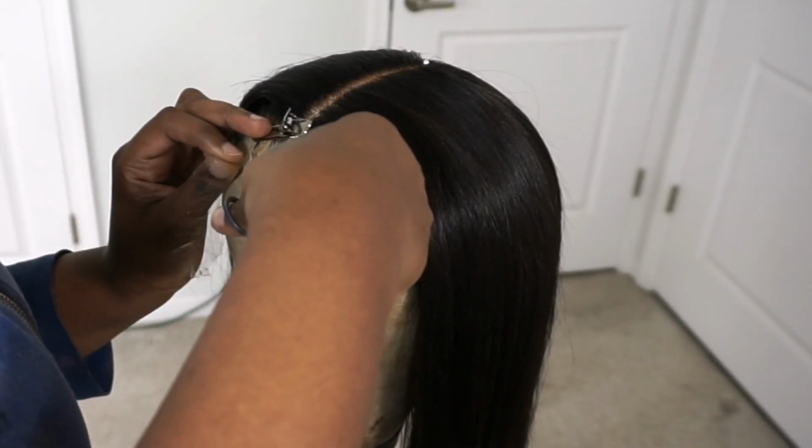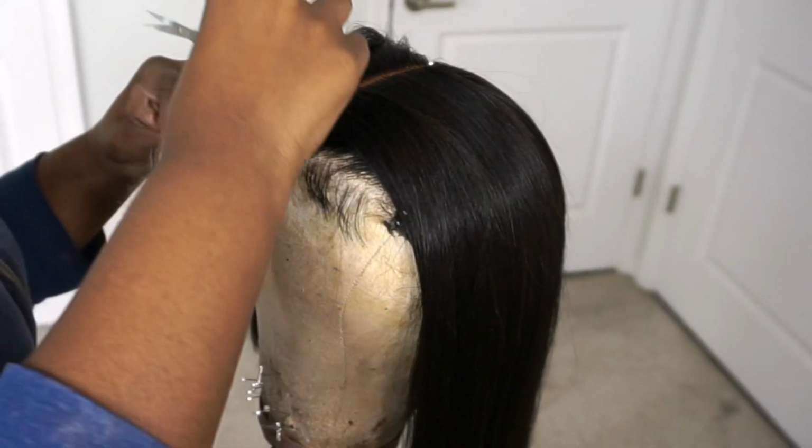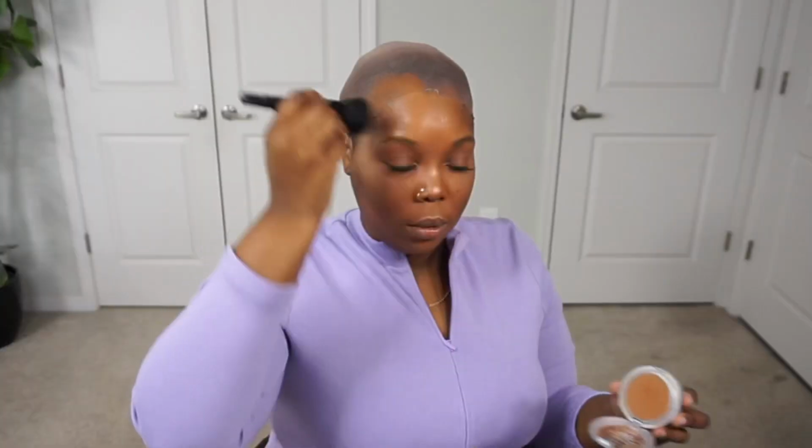The packaging, as you saw at the beginning, beautiful. It came with some goodies. Again, the wig came pre-bleached, so I didn't have to bleach any knots. It came pre-plucked really good, where I didn't have to pluck anything, but I did because I just wanted to, how I am, I'm extra. And yeah, it was so easy to work with this wig, y'all. I was highly impressed. I loved every bit of my experience with RoyalMe Hair, okay?